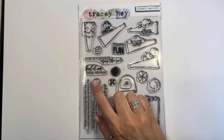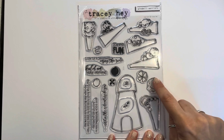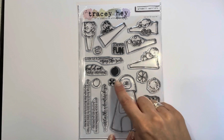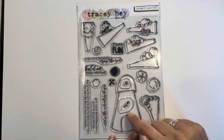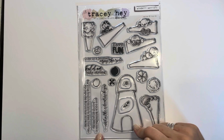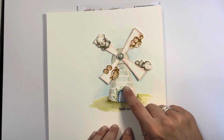Life is a journey, enjoy the ride, hold on, stay strong. And then this one here says, what goes around comes around. And then you've got some little accent ones as well. These little foliage bits here were designed so that you can actually use them around the door of your windmill, if you like. So if we go back to the sample, you can see I've used that foliage around here.